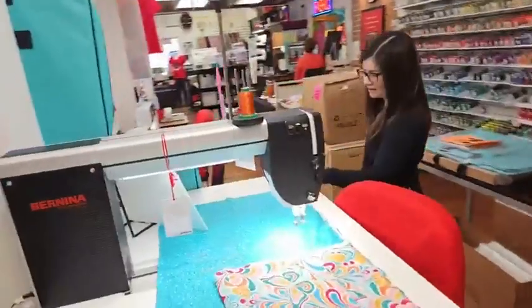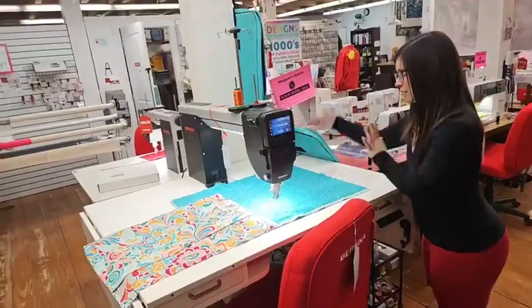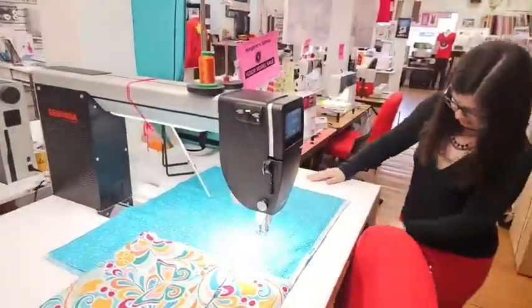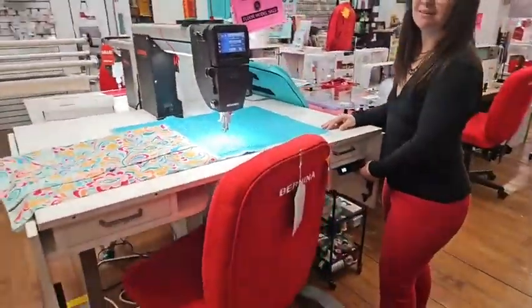Oh, here's a floor model. We're running low on our floor models. This is a super fun one. You get the Q20, which is the longer head. You get this amazing lift table. I love this lift table, so this is so fun. Because I'm a shorty, right? So all of my tables need to go down.